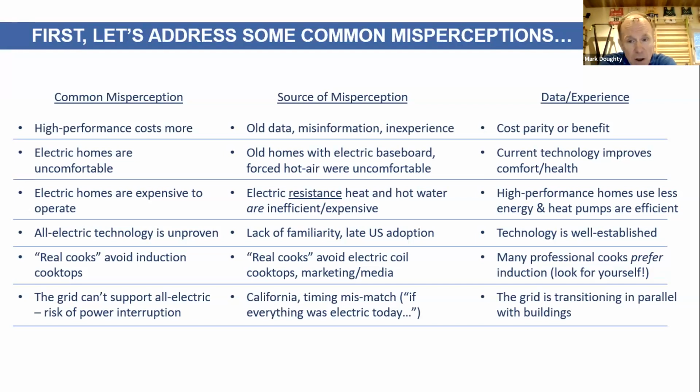The current technology, I think you're all well versed in the benefits and the performance of air source heat pumps. For the occupants, there's really no way to tell the difference between an air source heat pump, if it's ducted, from a gas-fired boiler or an outdoor air condenser for air conditioning. So the systems really can be transparent to the occupants and be very comfortable. Electric homes being expensive, as I mentioned, comes from electric resistance, which was very inefficient and expensive. So I think that comes from, again, outdated data and old perspective.